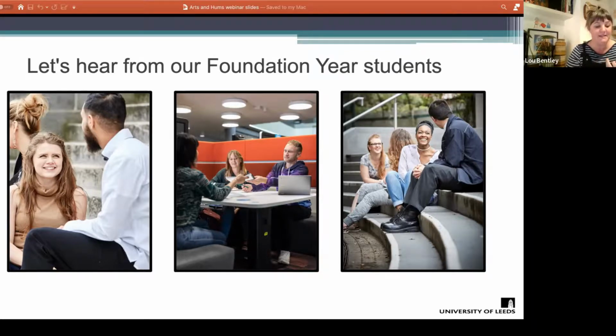What it's given me, this course, it's given me so much confidence and just belief in my ability. It's given me practice in all the skills that I'm going to need when I go on to my degree. It's given me practice in researching, in close reading, in critical thinking, in reflective writing, essay writing, evidencing, referencing.